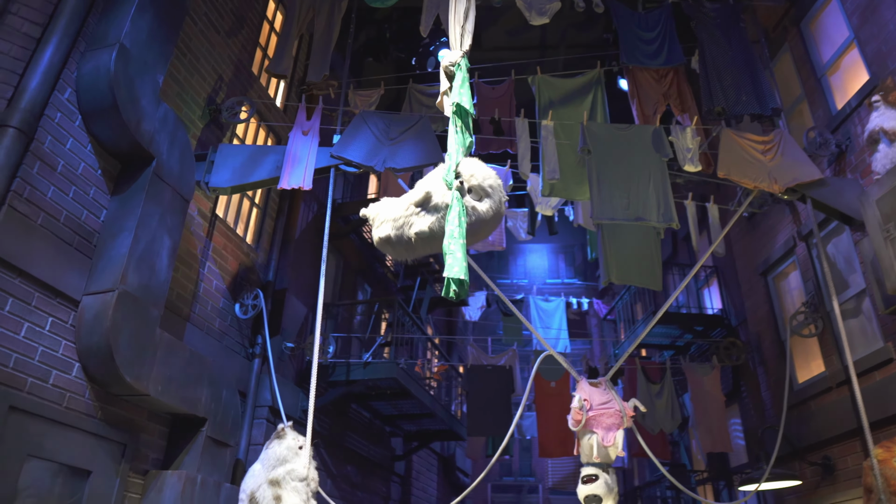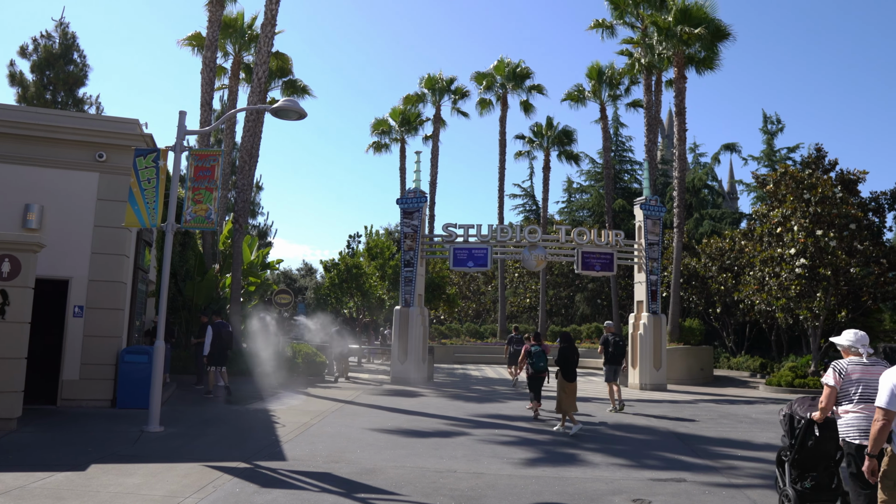I would assume so. But now let's go get on the Studio Tour, check out some construction updates, and just enjoy a ride on there. Hopefully we get Earthquake this time. This Earthquake is so good.